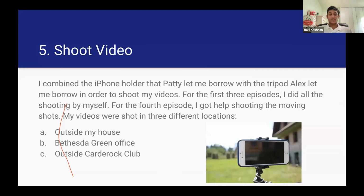Okay, so for shooting the video, I was able to use the iPhone tripod that Patty Simonton and Alex Spiegel both helped me borrow. So that's what I did for the episodes. And for shooting the video, for the first 3 videos, I had to do the shooting all by myself. I didn't have someone to help me. And then for the fourth video, I got my sister to help me for that one. I did moving shots, so that one was a little bit more of a creative video. So I thought, switch it up a little bit.